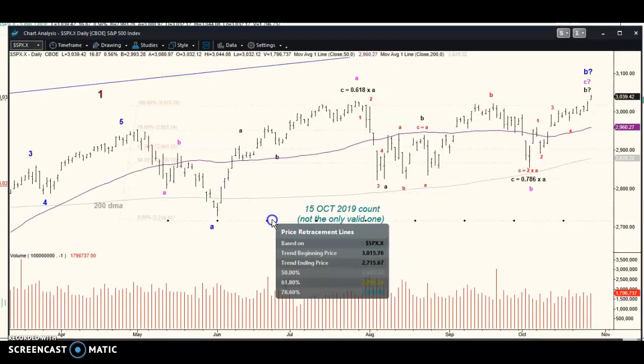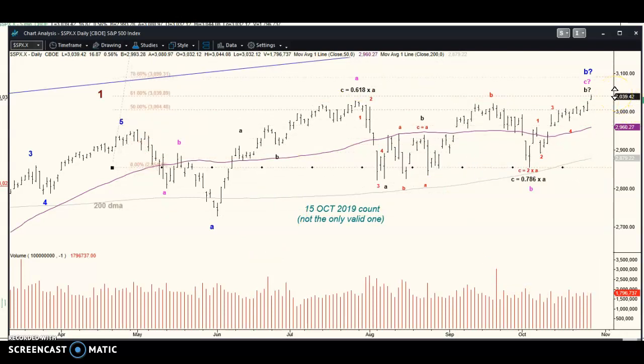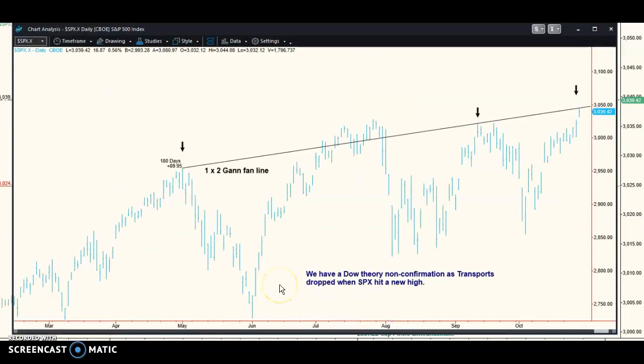With the original count, if this is magenta A, if I've identified magenta B correctly, magenta C is exactly 61.8% of magenta A. Now, there are higher targets too, but this is a legitimate Fibonacci target. We just can't say it's the only one. What makes this one a good target is that we have a Dow theory non-confirmation because we had a new all-time high, but transports dropped. That shows that all the horses aren't going in the same direction.